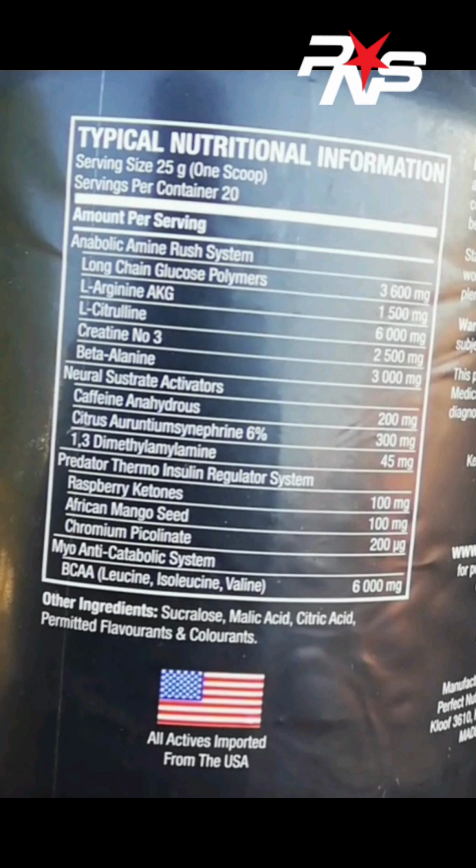So lastly, you got your Mayo anti-catabolic system, which is your BCAAs at 6 grams, and this can obviously help prevent muscle breakdown, but obviously EAAs would be a better option. As I said, I think this might be probably the last of the Predator before a complete overhaul, but we'll see what happens. But as it stands, guys, it looks good.